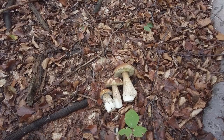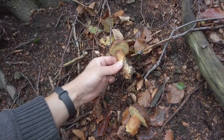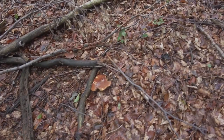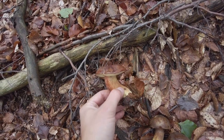This looks like a place with some nice bay boletes, which I didn't intend to pick today, but as they are so beautiful, I cannot resist at least to check if they are healthy. So these are two. This one is too huge, so I'm not taking it. And there is one more which looks basically perfect, so this one I want to check. Yes, this is the nicest one probably.